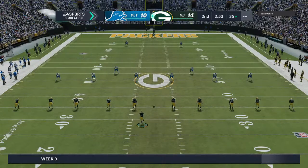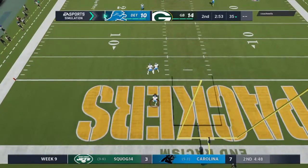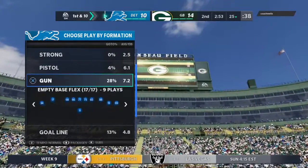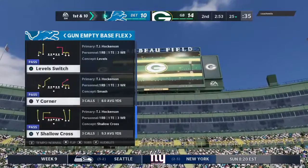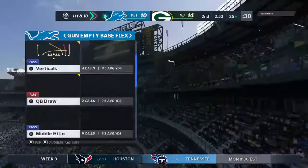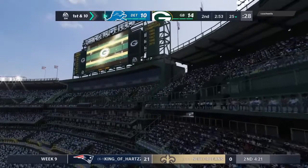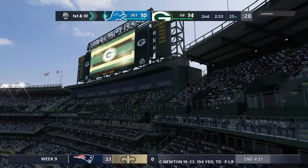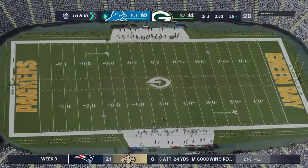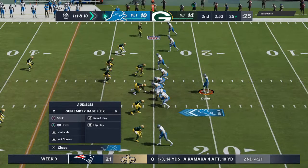Good. Makes the score Packers 14, Lions 10. The kickoff unit is out on the field, and they will send this one away. And no return on this one as the fair catch is signaled for and taken. The Lions take over 1st and 10 at their own 25-yard line. The Lions offense ready to kick off their next drive.